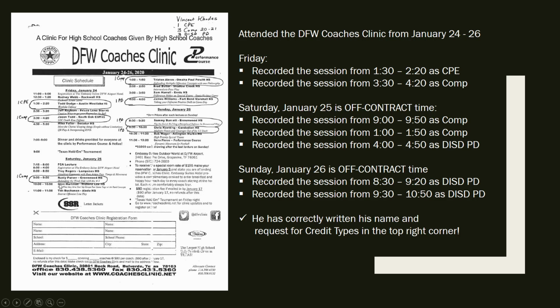Then you can see that he attended some sessions on Saturday as well as a couple of sessions on Sunday. So Coach Rhodes requested that the session from 9 to 9:50 and the session from 1 to 1:50 be recorded as comp time because he had looked at his transcript. He knew that he was 2 hours short from having his 18 hours of comp time. So what he's telling me is I want those two sessions to be recorded as comp time.